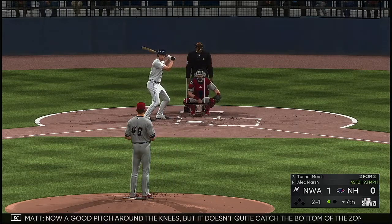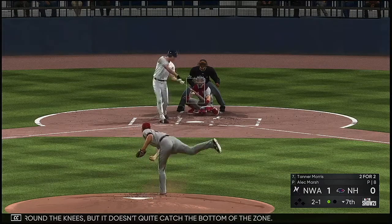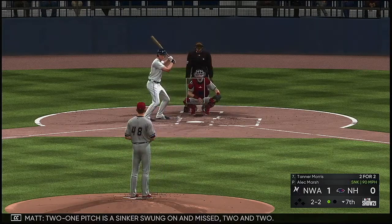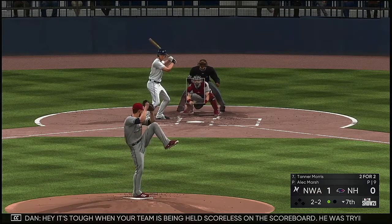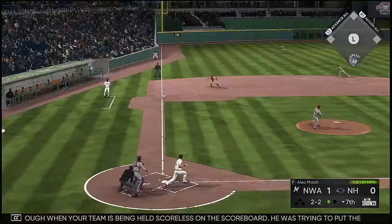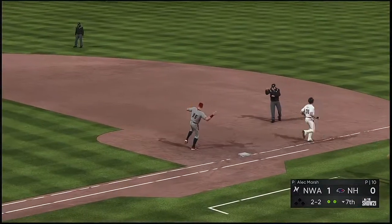Now a good pitch around the knees, but it doesn't quite catch the bottom of the zone. 2-1 pitch is a sinker swung on and missed. 2-2. Hey, it's tough when your team is being held scoreless on the scoreboard. He was trying to put him on the board with a swing like that one. Throw gets him. Two down.